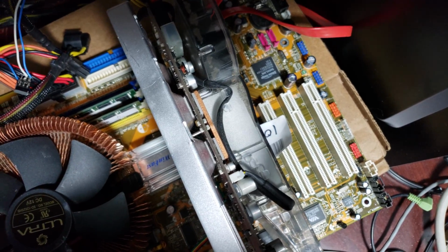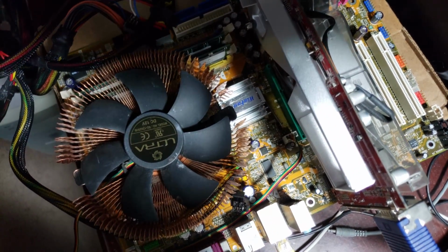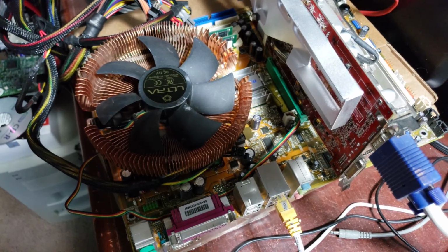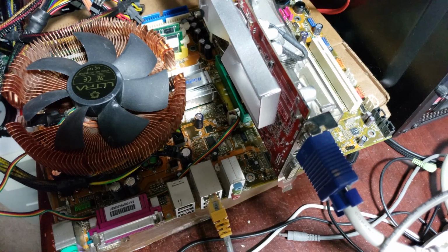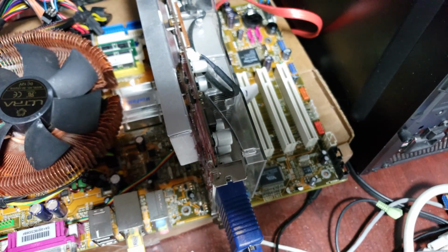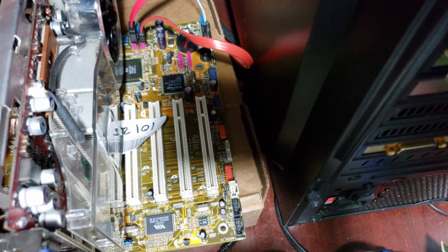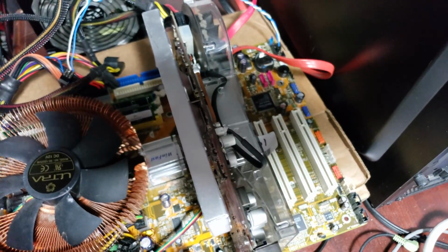Now, as far as I know, this does not have Power Now and Cool'n'Quiet features built into the processor. So I believe the 3200 plus did when it came out. The officially released one did. This one doesn't have any of those built into it. So this is really kind of an early stepping. They must have decided to add that stuff later on. Obviously, someone had a brain fart and said, oh, we got to get that out there. We got to get that out there. Yeah, it's kind of funny to see.